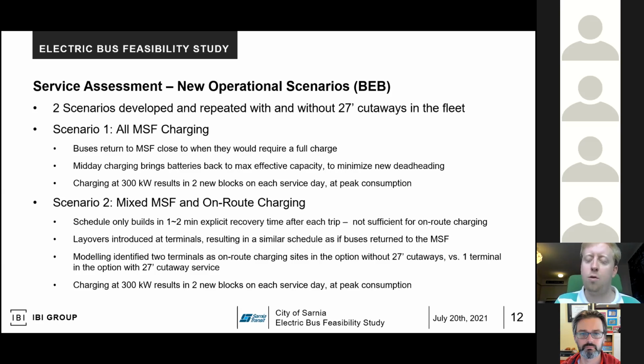So we had to instead introduce these longer charging layovers at terminals, which ended up resulting in a similar schedule as if buses had returned to the MSF, just because Sarnia operates on a 30-minute pulse frequency. So there's only so efficient you can get with that, right? You either have 30 minutes or an hour to charge, regardless of where you're relocating to. The only difference was a couple of kilometers between the terminal and the MSF.